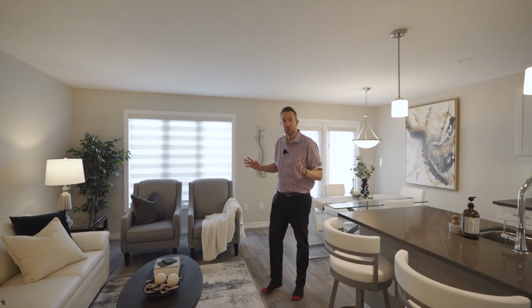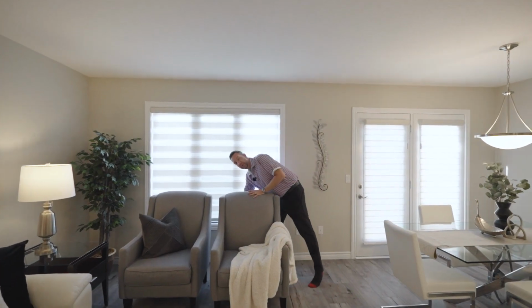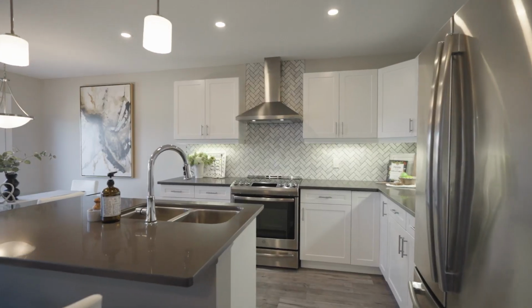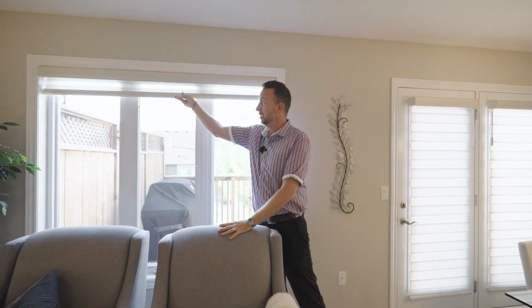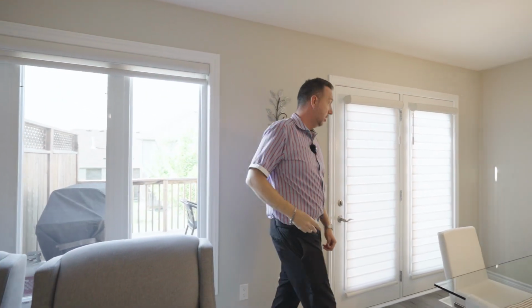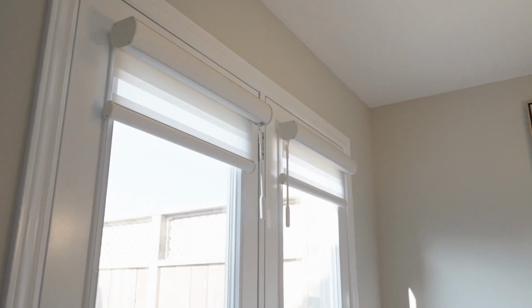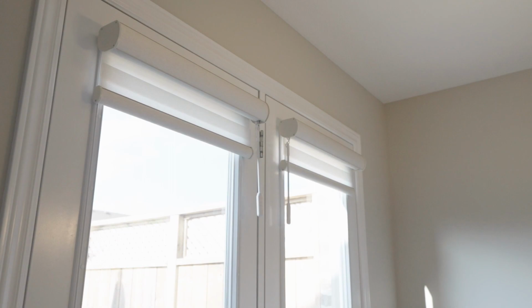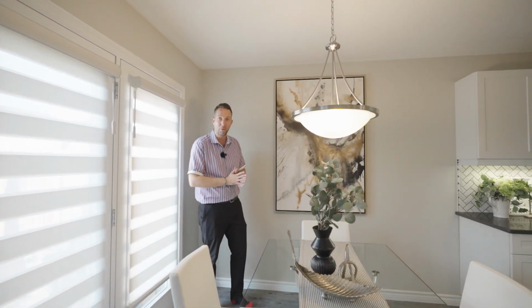So in this home, you've got just under 1,800 square feet of living space. Chances are you'll be spending a lot of time on this main floor with the open concept kitchen, living, and dining room area. You've got your custom blinds as a nice feature in here. You've also got remote blinds on your patio doors, which is awesome. Totally love this. Great dining area, just enough room for a small family or a group of friends to pop over and have a meal.